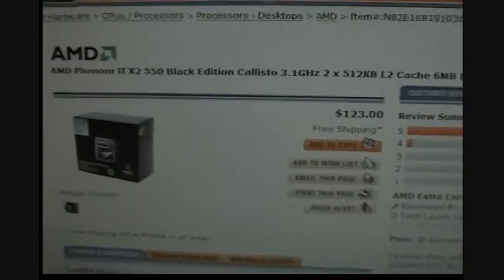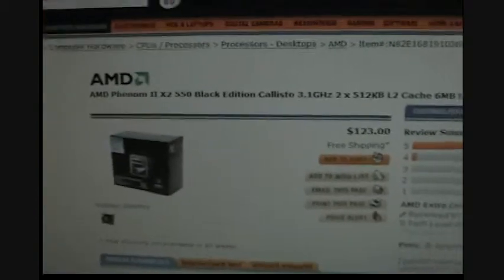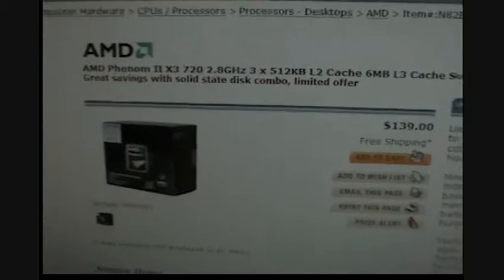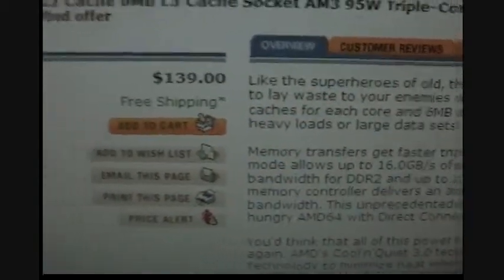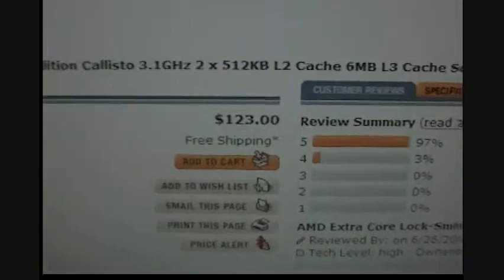But in terms of price per core, at this price range, at the moment, I think the Phenom 2 X3 definitely gives you better value. Because if you divide this price by 3, you'll get a lower price than if you divide the other price by 2, right? So in terms of price per core, I think it's definitely worth getting this one.